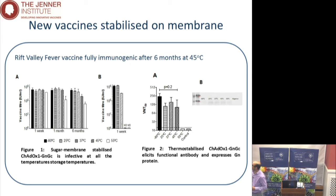And these vaccines, after 6 months, were used for immunization of cattle, and we found that the immunogenicity of these vaccines was comparable; there was no significant difference between the vaccine stored at minus 80 and the vaccine stored at different temperatures, except for 55 degrees Celsius. And we looked at the expression of the protein. The vaccine was a recombinant viral vector vaccine, and we had to look at the expression of the proteins when they infected cells. So the recombinant protein was expressed.